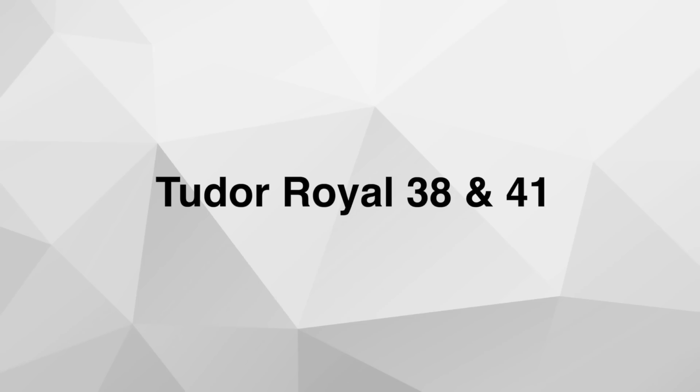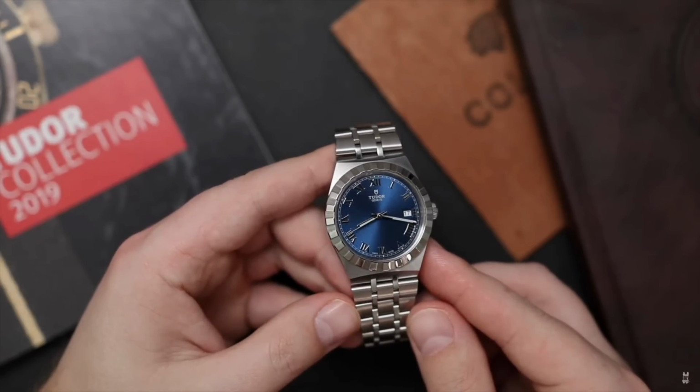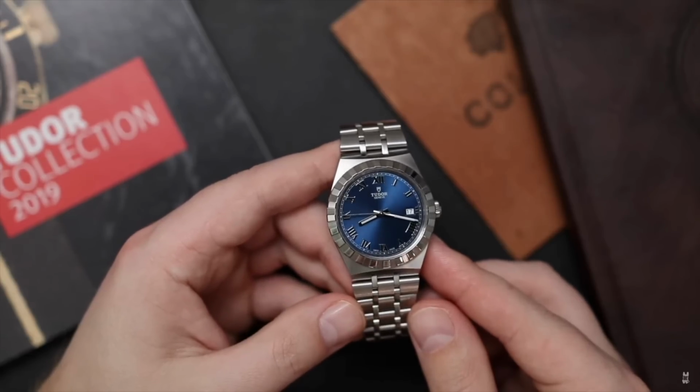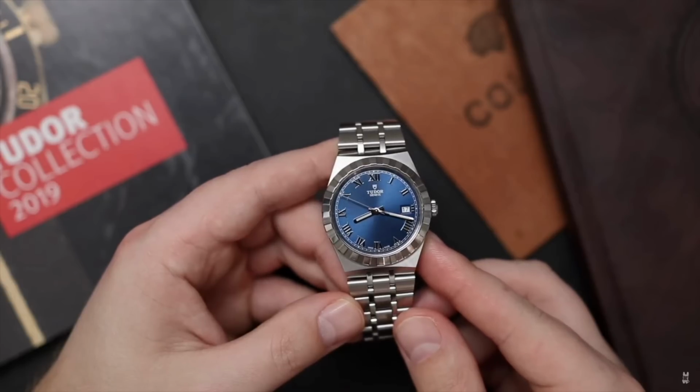All right, number 4, Tudor Royal 38 and 41 millimeter models. This is another one of those models that offers great value for money. Once again, when this watch was just announced, it was kind of a popular model, especially some dial variations. I remember 41 millimeter blue dial was difficult to find. I should note that this watch was released in Asia before it was released to the rest of the world, so a lot of Asian markets are very familiar with this model. It came to the rest of the world in 2020.